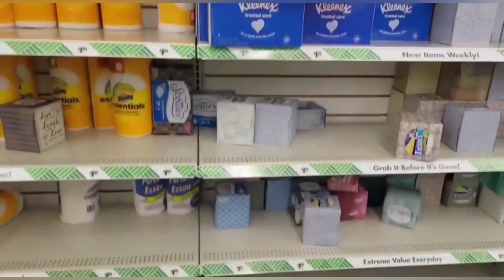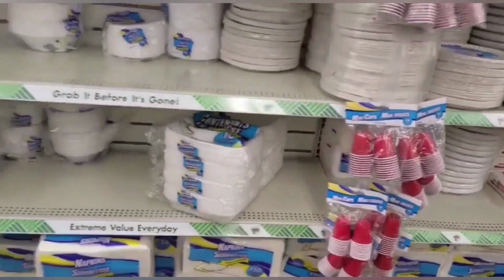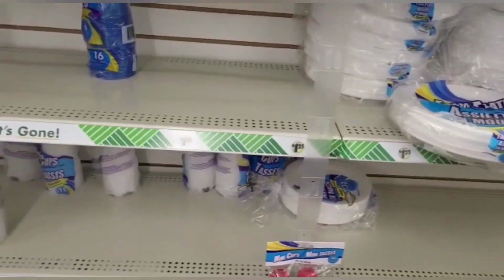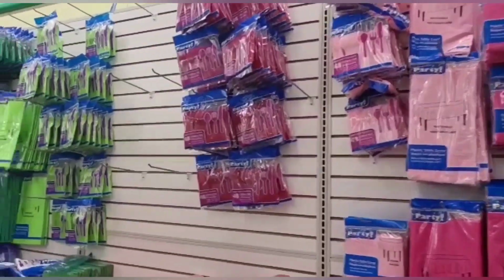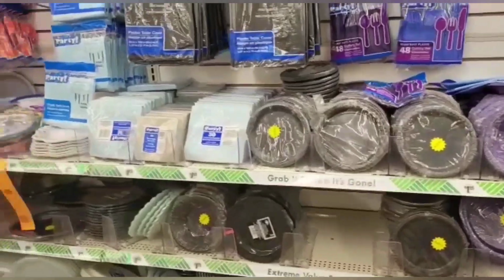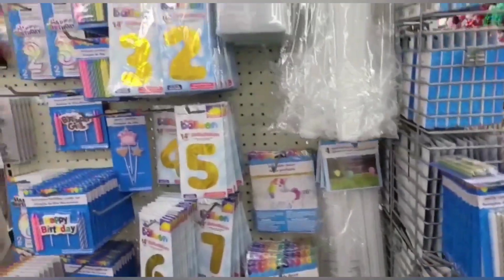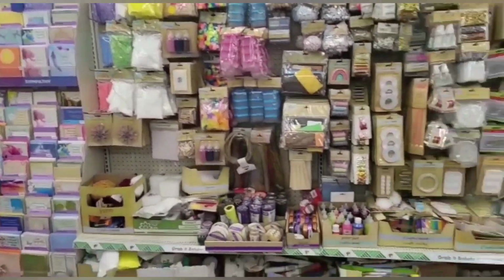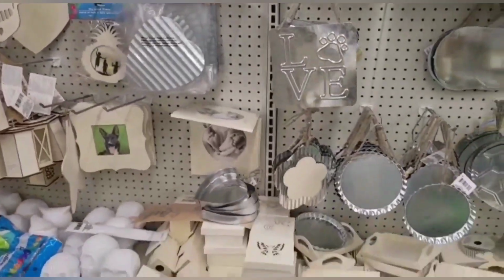Here we have tissue papers, paper towels, napkins, straws. All these paper plates, just $1. Plastic plates, look at all those plates for just $1. Look at the plastic cups, also $1. Table covers, $1. I think this is the favorite store to come to, especially when you have a party like birthdays or graduation. You could get a lot of good things here for parties, and things for different holidays too, like Halloween, Christmas, Thanksgiving, Easter.